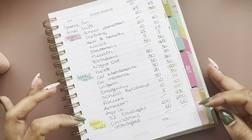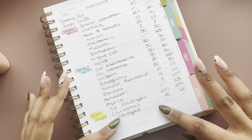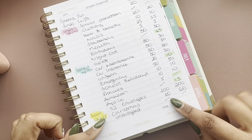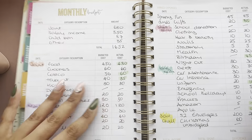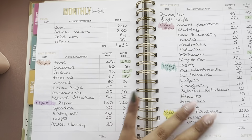And then £200 envelopes, didn't do any extra envelopes this month, and my normal 60. I had some unbudgeted spends, but I corrected them out of my spending money during the week when they occurred, so there was actually no unbudgeted spends. So that was kind of a good month. I think so anyway. Yeah, so that was that.